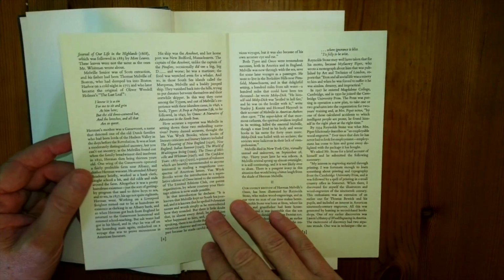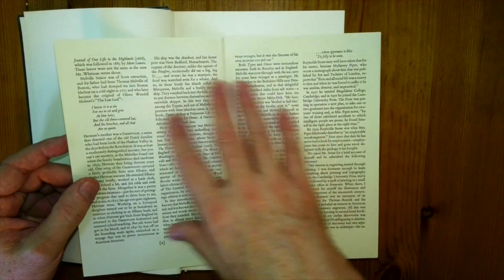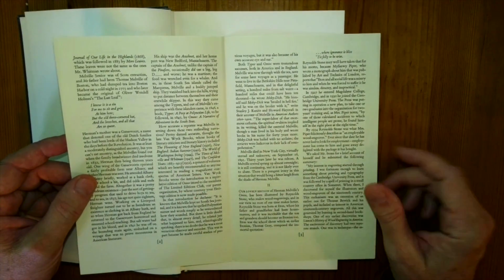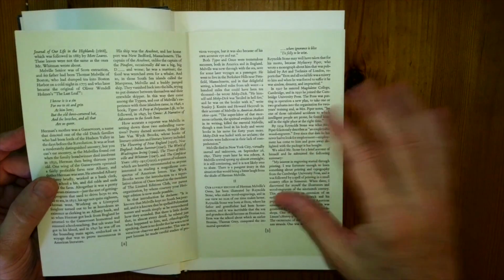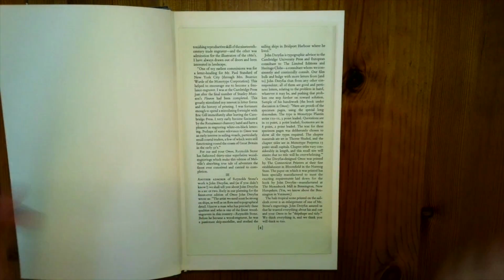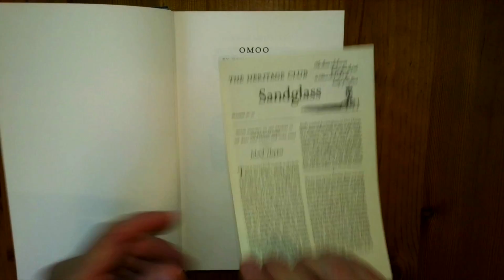And then an introduction to what the book's about and the introducer. Then you have a section about the illustrator, so you get their biography and their approach to illustrating. And then you get more information about the typography and the design and who was responsible for that.